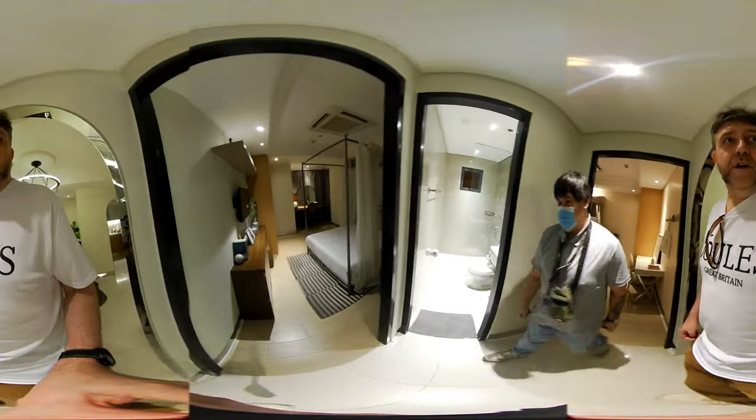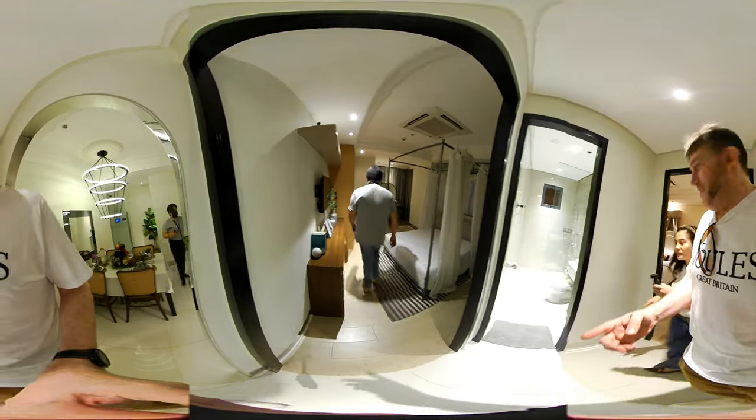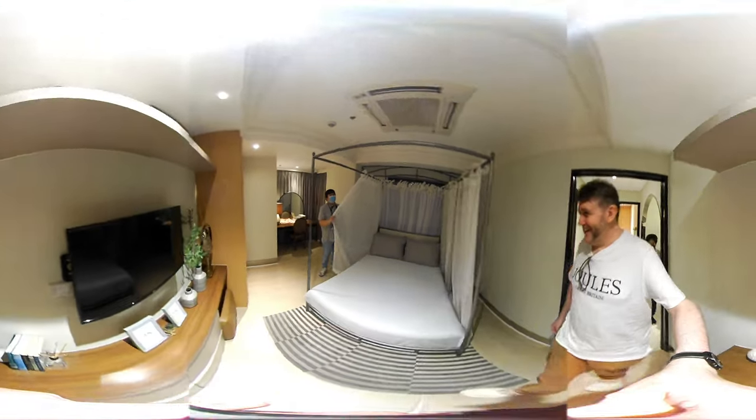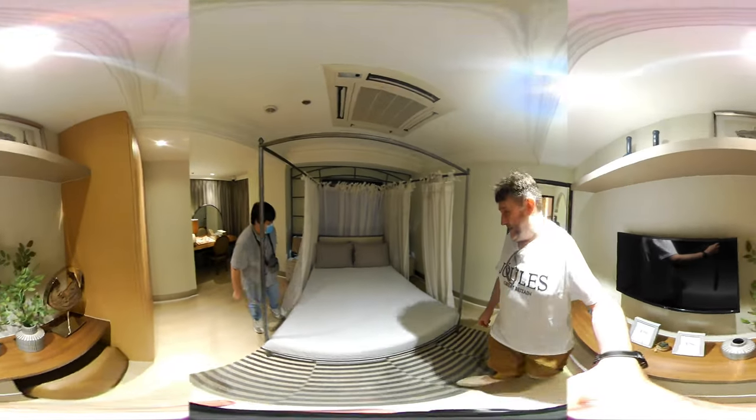This bedroom first? Oh, jeez, I didn't even. I thought that was a mirror. What? Look here. There's another room. A one. Four-poster bed. That's awesome.